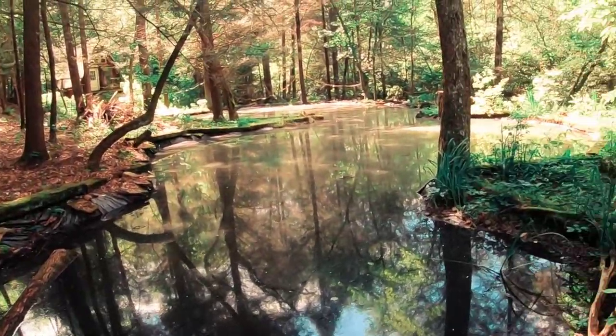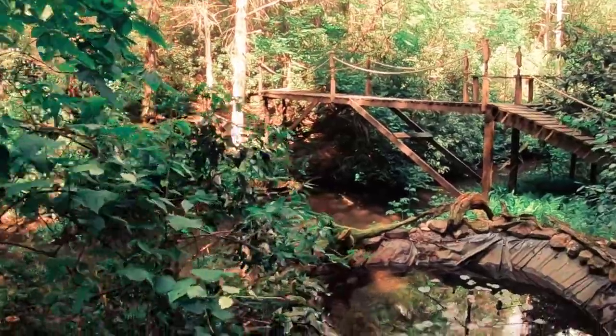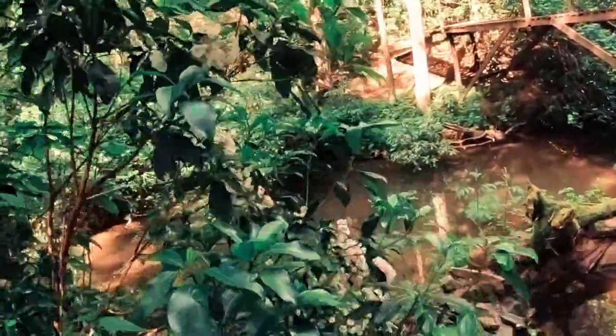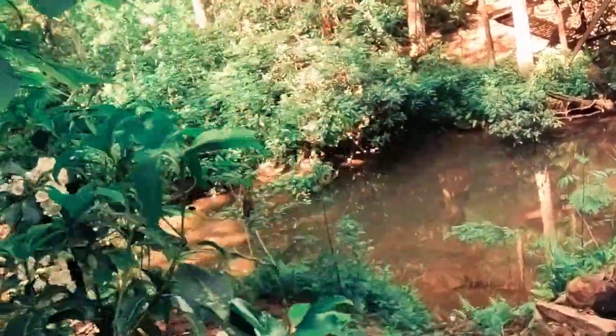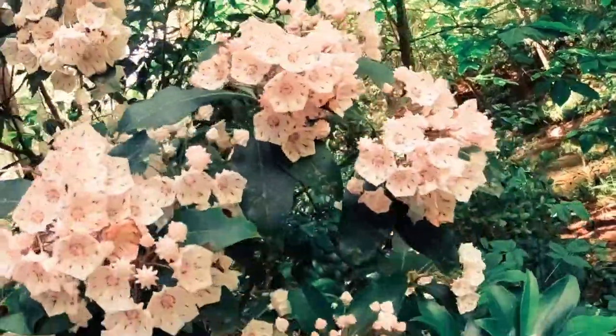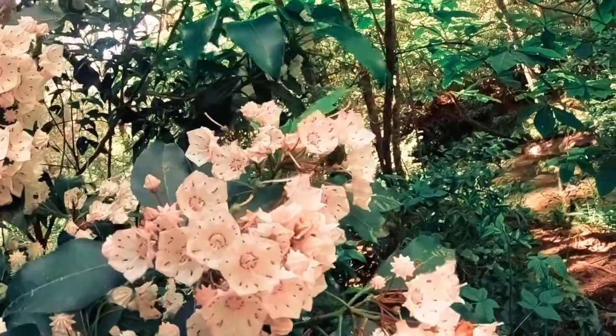All right, I'm going to take a view of these beautiful flowers. Mountain laurels are some of my favorite flowers. They're very detailed, great for stunning close-up photography. I don't know how my GoPro is going to do here. I've got a close-up lens, but I don't have it. It's up at the studio.